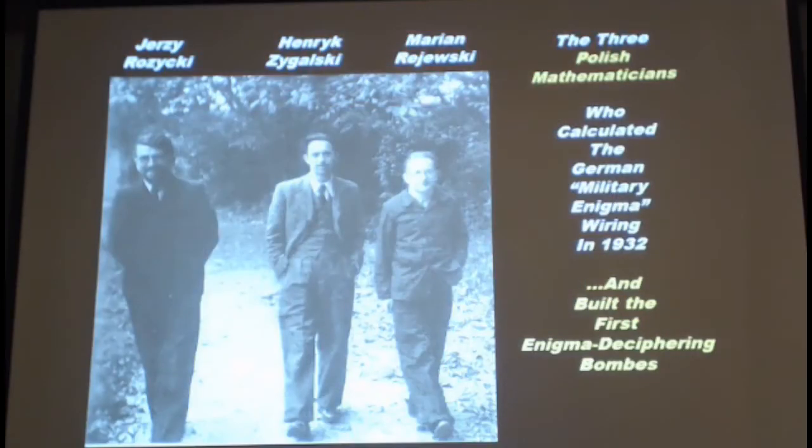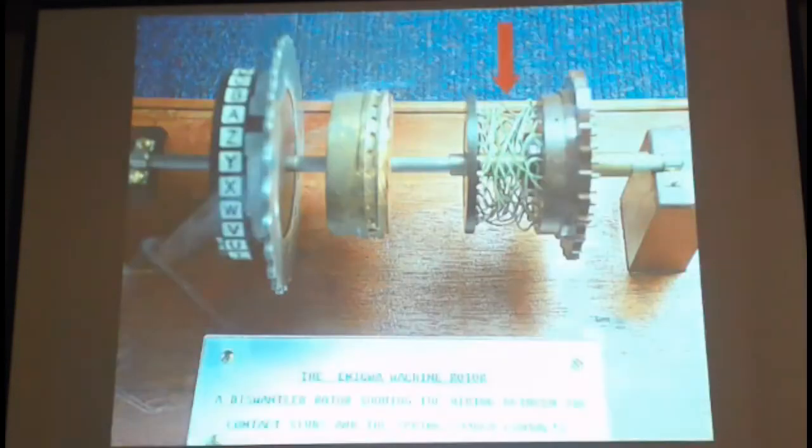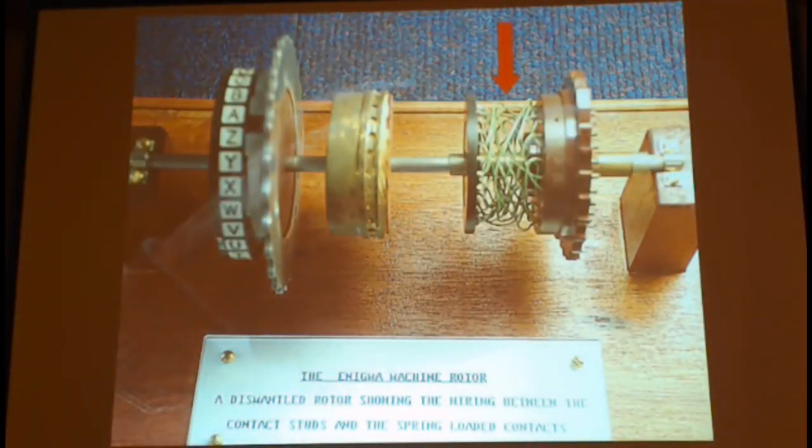The major work was done by three brilliant mathematicians led by Marian Rejewski, who managed to calculate the German military Enigma wiring. He figured out the internal wiring of every one of the rotors used in the Enigma, and he managed to build the first Enigma deciphering machines. And this is not common knowledge because the British didn't bother telling people at the end of the war or even during the war that this was going on. We'll talk a little more about that.